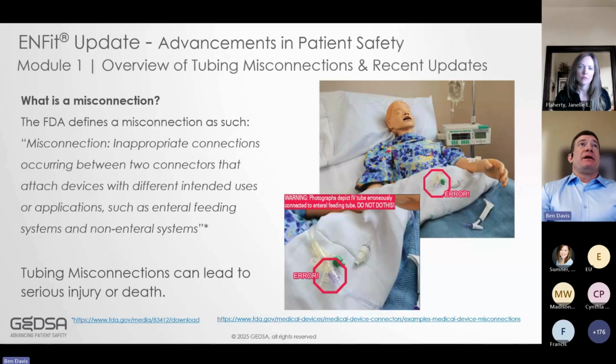So let's get into module 1, overview of tubing misconnections and recent updates. Let's start with just defining what a misconnection is. I like the FDA's definition.